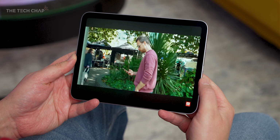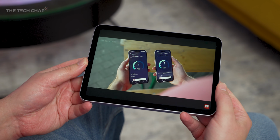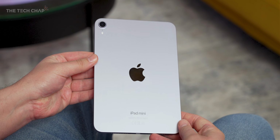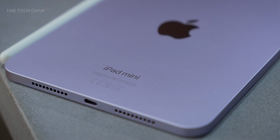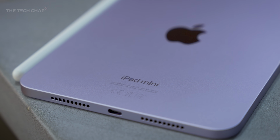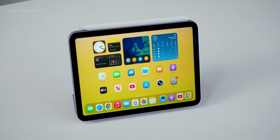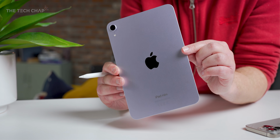And also, fun fact, the Mini has the highest DPI, meaning it's the sharpest looking display of any iPad. Base storage is 128 gigs, which is plenty for most of us. The USB-C port is faster if you're transferring files from a storage drive, for example, and it supports both the Apple Pencil USB-C and the best Pencil Pro.